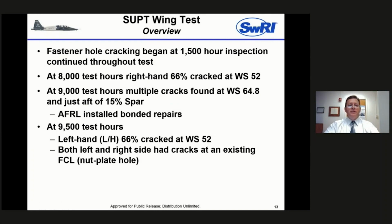At 9,500 test hours, we had again the left-hand cracking at the 66% spar at wing station 52. Looking to be a very, very typical location and very representative of what we find in service aircraft. Both left and right-hand sides had cracks at an existing FCL, a nut plate hole, and those were addressed or monitored.